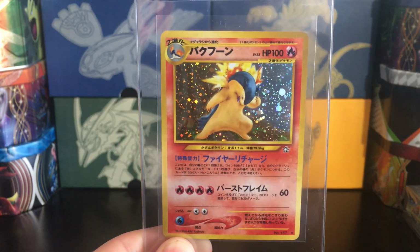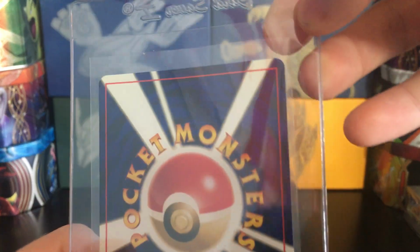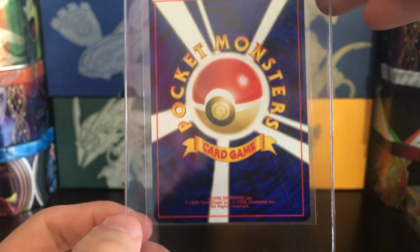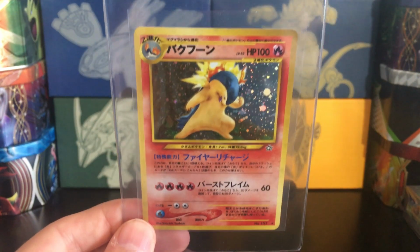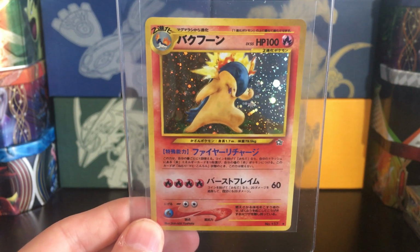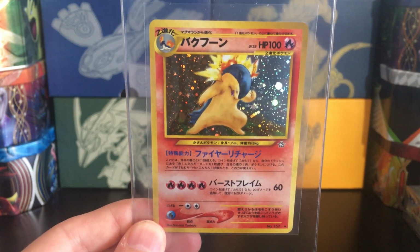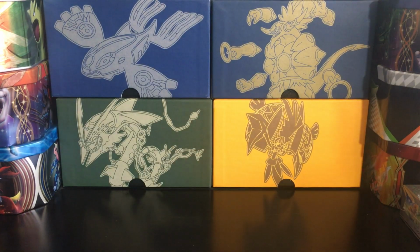I found it in like an old binder, and it actually looked pretty nice. It's got a ding in the corner up there, but it's really small, so who knows? We might get a PSA 10 T17 in Japanese. That would be kind of hilarious. But yeah, just grading it for the memes. E4 Discord, I hope you enjoy that.